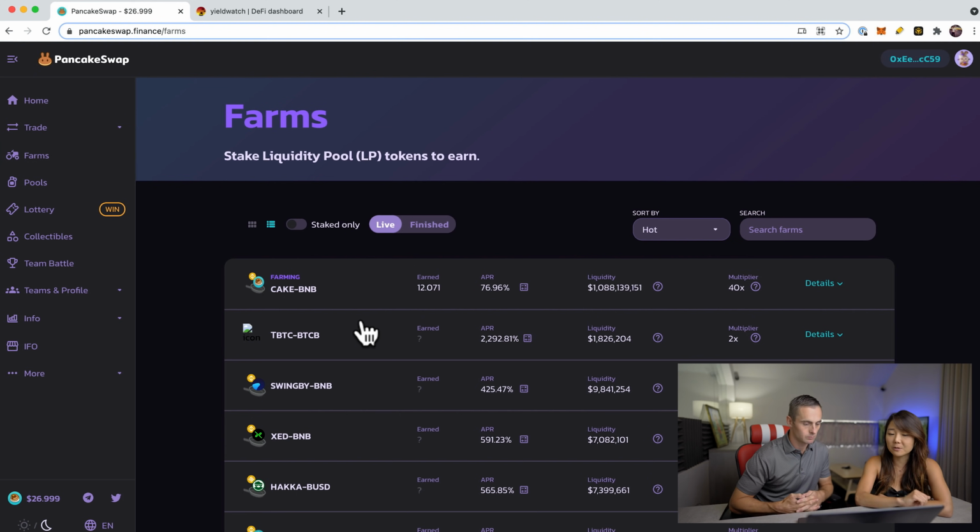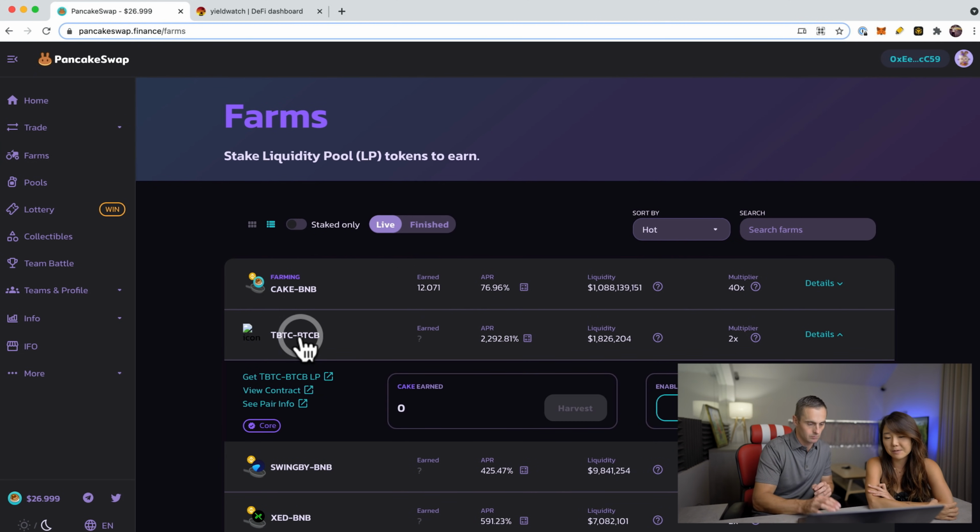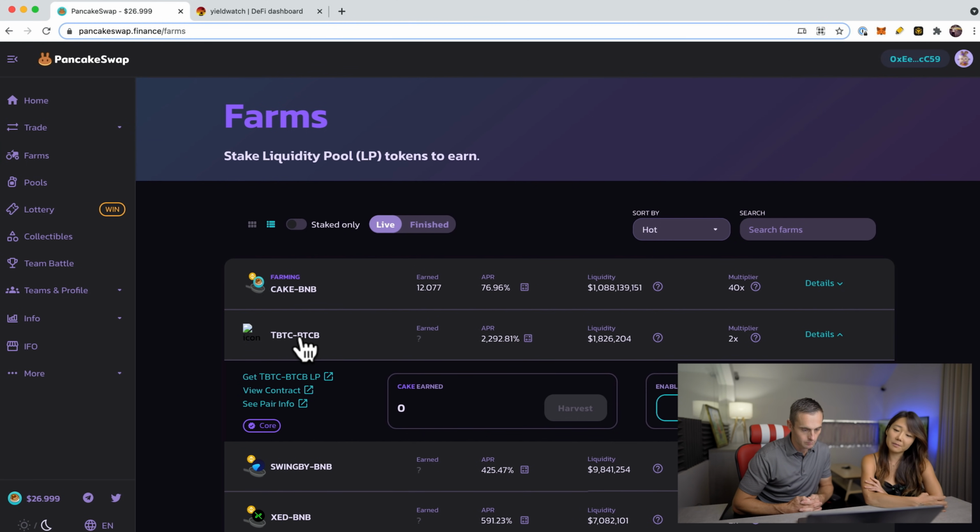So for example, if we look at this TBTC and BTCB farm, that's a relatively new farm. As you can see, the total liquidity is only 1.8 million. Yeah, it's tiny compared to the 1 billion that's provided on the Cake BNB. Exactly. So you've got a much higher risk in there, but obviously that's paired with a higher return.